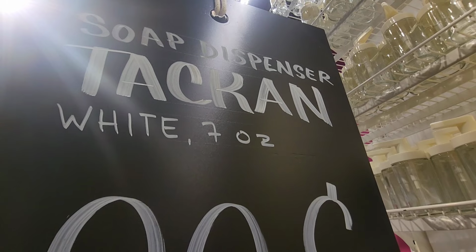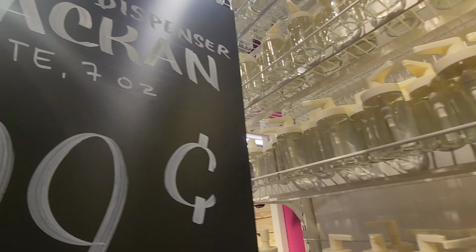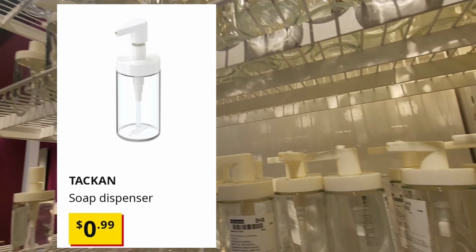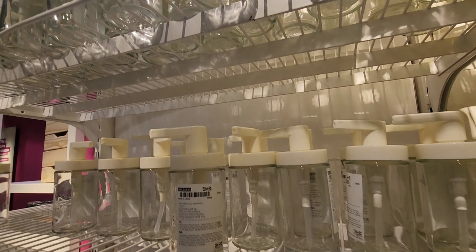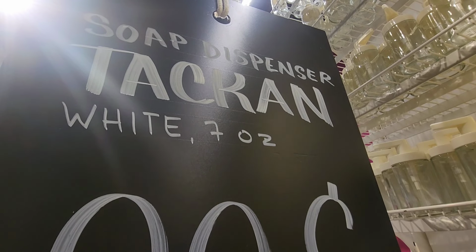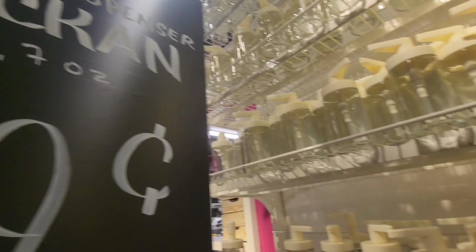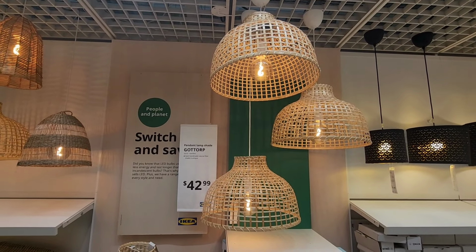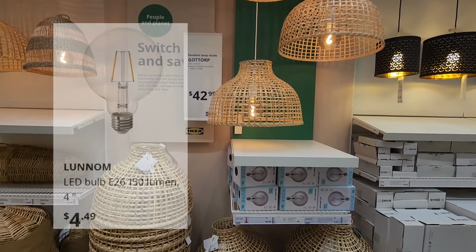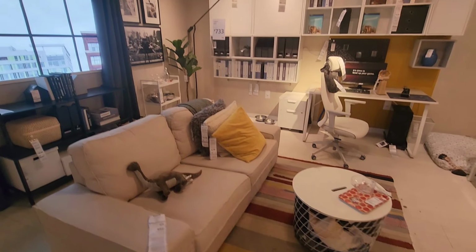And the last two items that I got that rounded off my $200 budget for IKEA was this Tacran soap dispenser for 99 cents. I got it for the kids' bathroom, and it's plastic, really good addition for the bathroom. And last but not least, I needed a replacement light bulb, and I found a great one for $5 at IKEA. What I love about IKEA is that they have something for every budget.